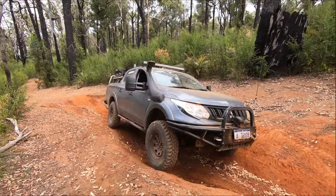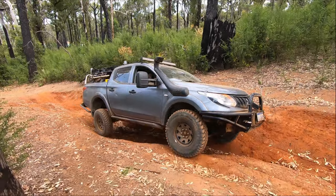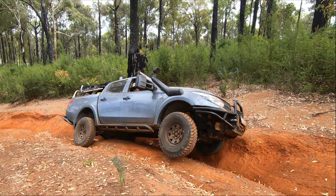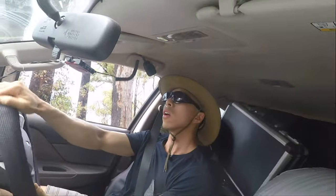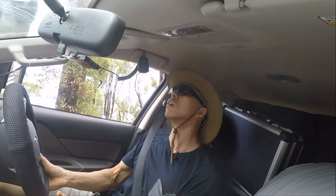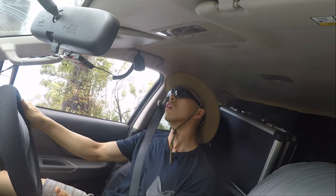My car has an advantage of a front auto locker. In this challenge, I've opted to take a more difficult line. And yes, maybe next time I should strap down my interior cargo before I go for rough off-road driving. Wow!